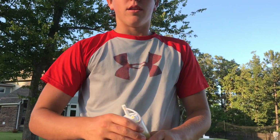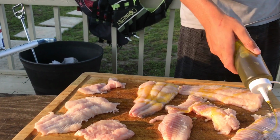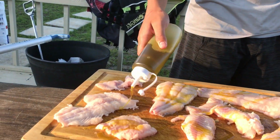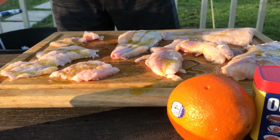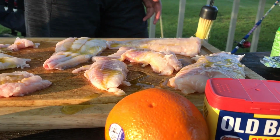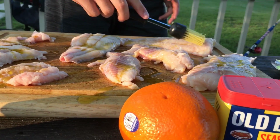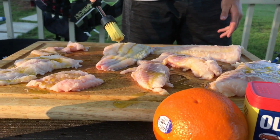Where'd you get this recipe? I just came up with this recipe. So we're gonna drizzle some olive oil on them. Well, I actually saw some of this stuff, figured it might taste all right. And then what I think you want to do is probably try to brush it in. Okay, the brush isn't working with me. All right, you probably want to try to brush it in right there.